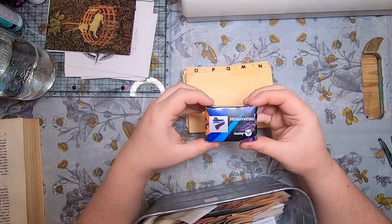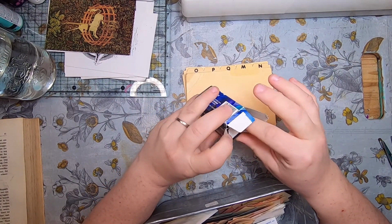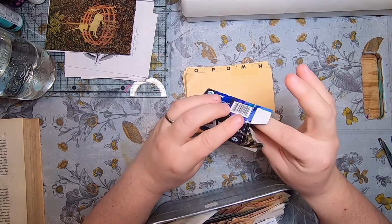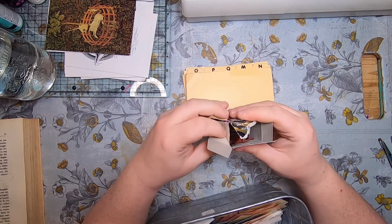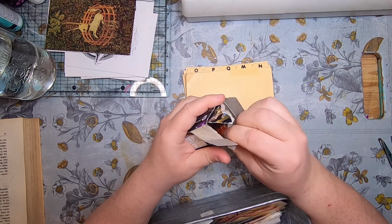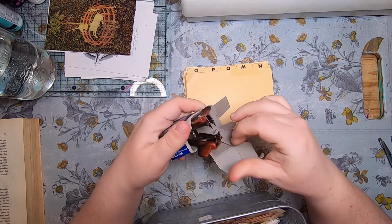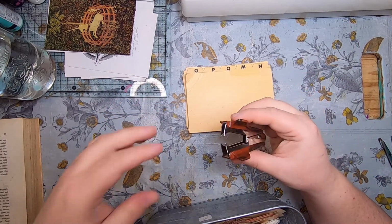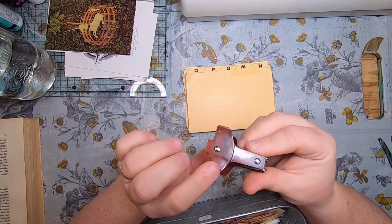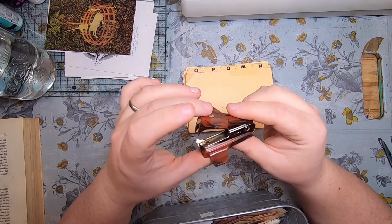I got a staple remover because goodness knows I need one. I can't ever find my existing one from my office supplies. I need one because so often when I am tearing apart books and magazines, they have these gnarly old rusty staples, and I need to not get tetanus. This one's old, and it's a weird marbled wood grain.